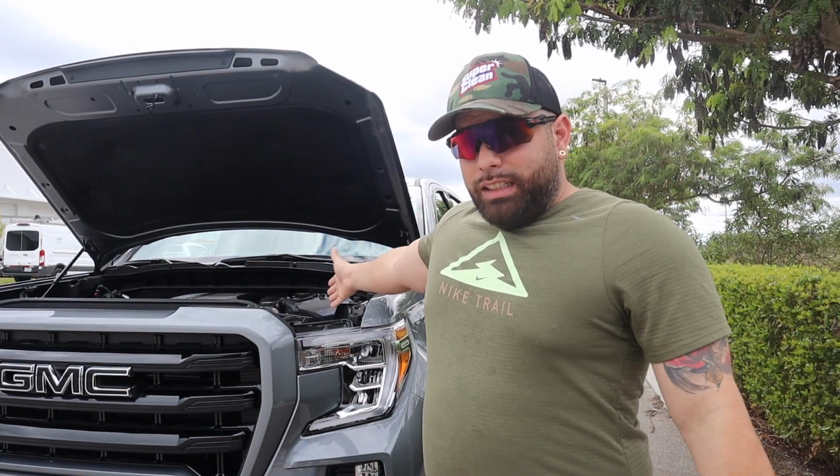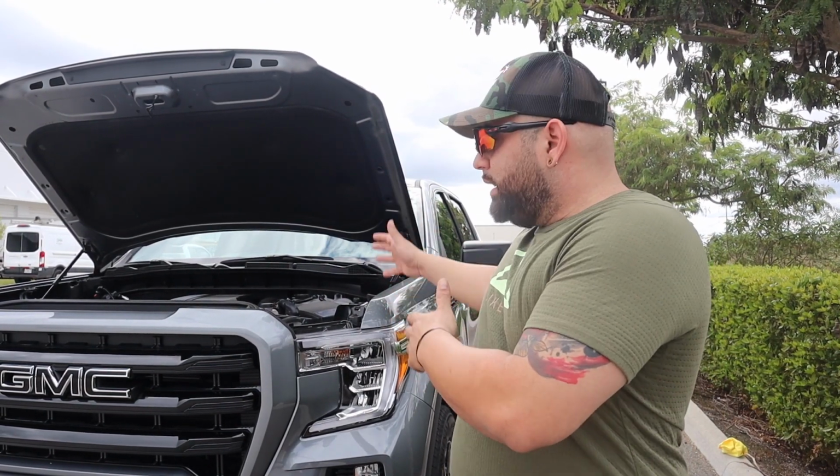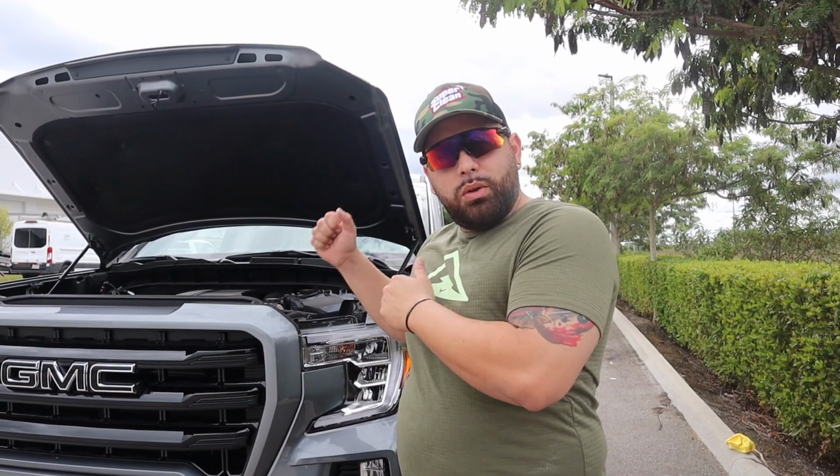As you guys can see, this is not a JDM car. This is an American GMC, pure work truck, muscle and diesel.